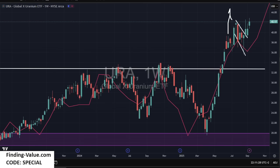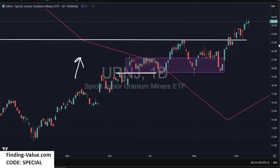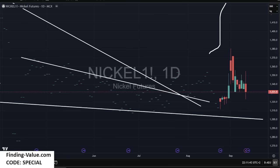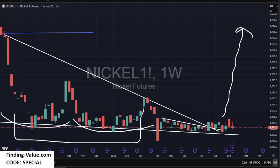Uranium equities up a little bit, 0.5%. Still looks fine, sitting on top of support, and that goes for all of them. They all look good. No selling pressure. We've got nickel down 0.7%. It's consolidating here a little bit. If we go to this one here, it's just doing a little consolidation there, right above support.